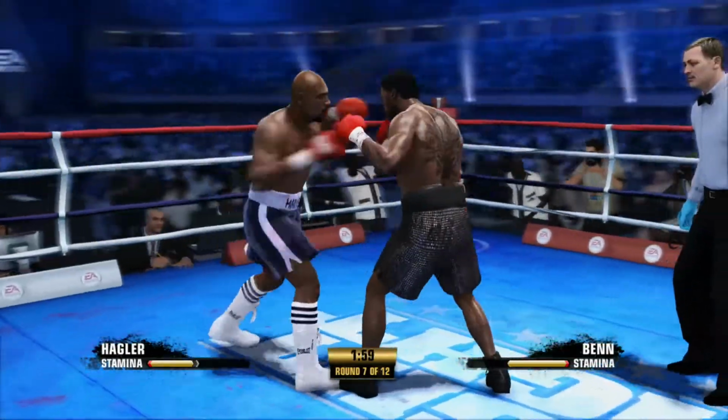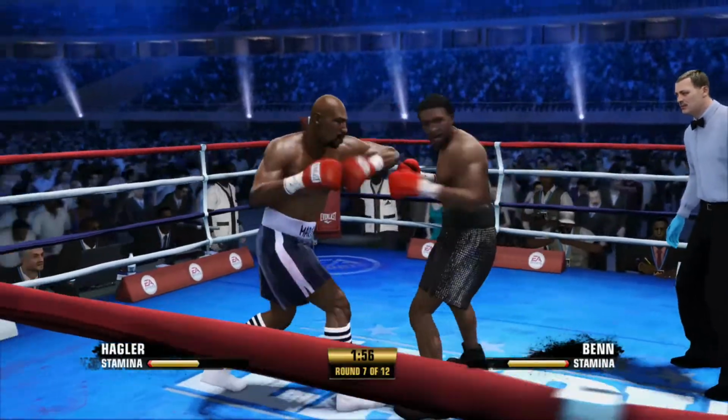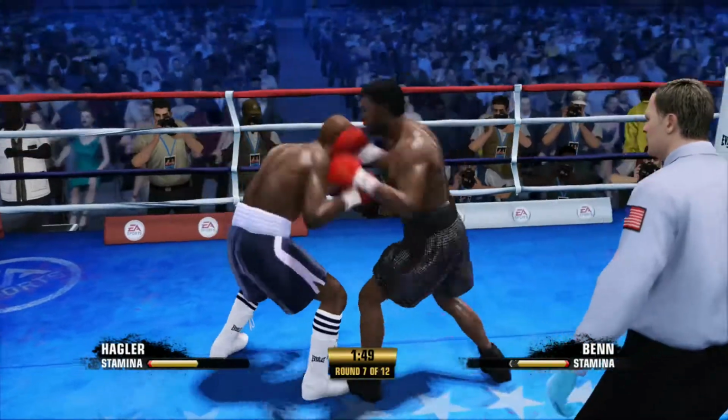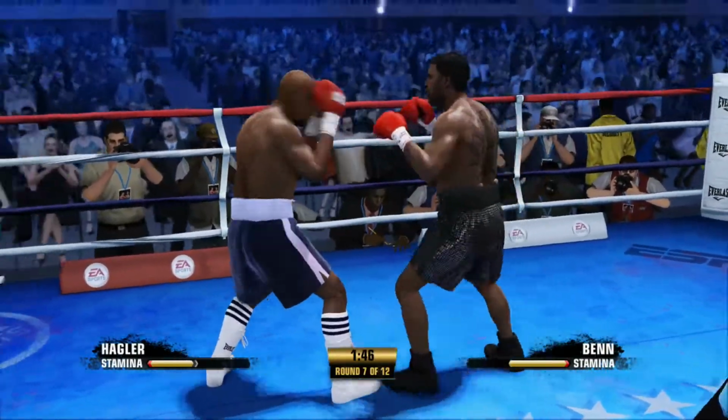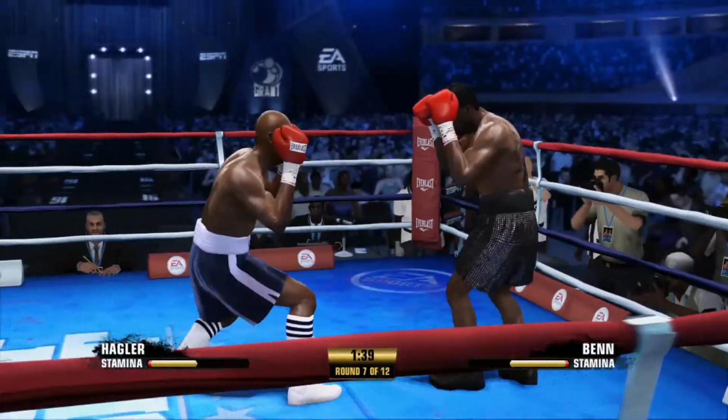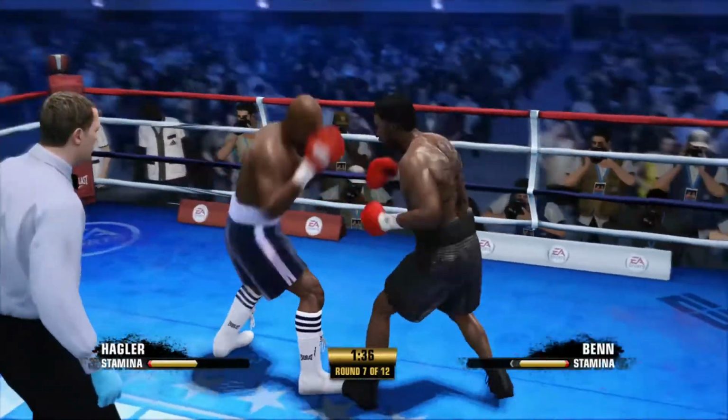Hagler's defense is playing a prominent role in this fight, Teddy. Yes, it is, and specifically, he has good fundamentals. He keeps those hands up real good. They're attached, up around his chin, his elbows in. He has a real shell there that's not easy to penetrate.